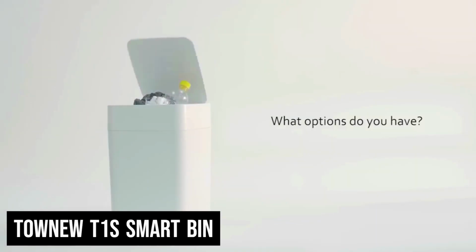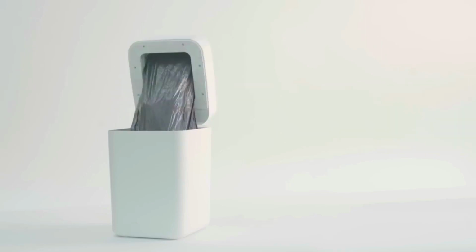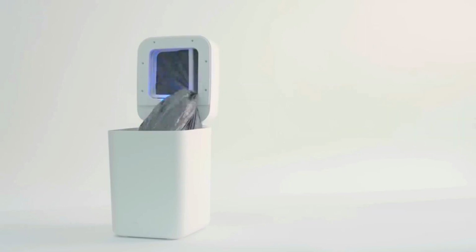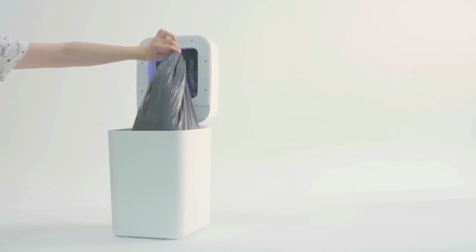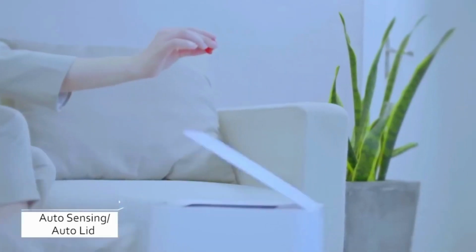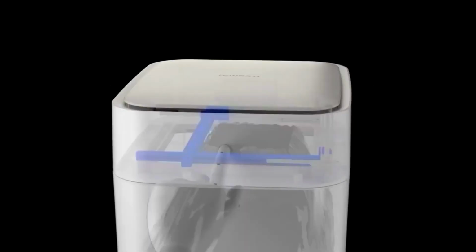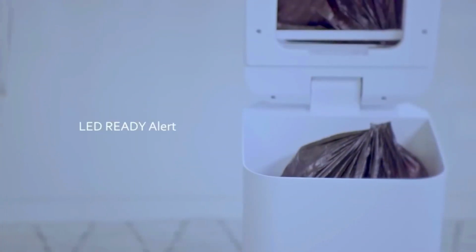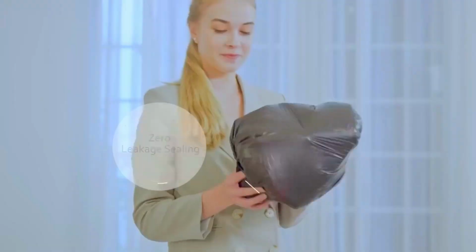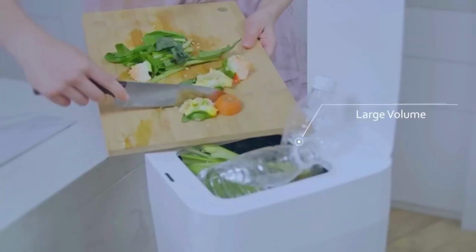Taunu T1S Smart Bin. This innovative trash can is the perfect solution for keeping your home clean and tidy, without the hassle of constantly having to change the garbage bags. The Taunu T1S features a unique automatic sealing and dispensing system that allows you to simply press a button and the trash bag will be sealed and dispensed, ready for a new one to be used. This means you can go longer between bag changes, saving you time and money.